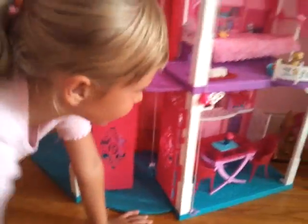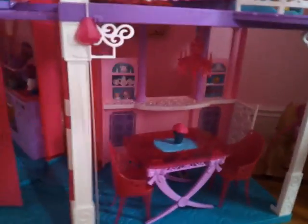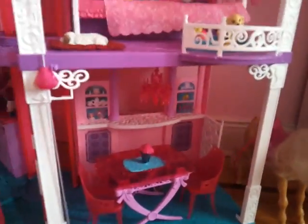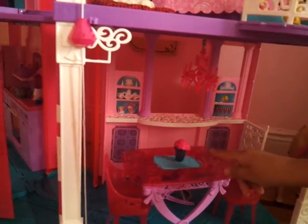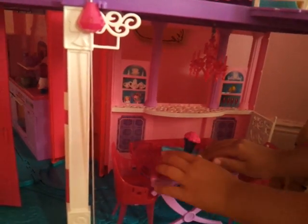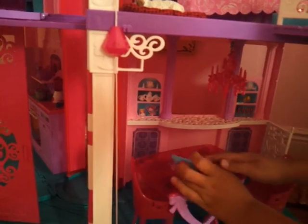And now we're moving to the sitting table. There's a table here and even the dogs. And I also like the table because in the morning there's a flower, and at night, you can change it to a candle.